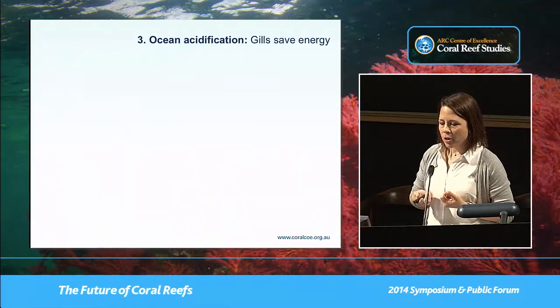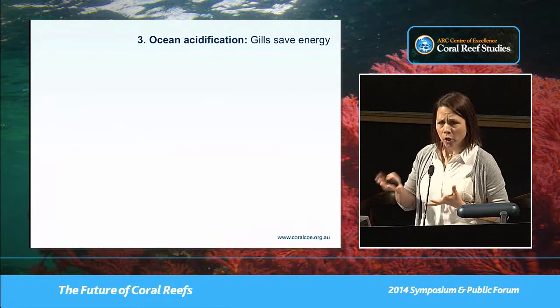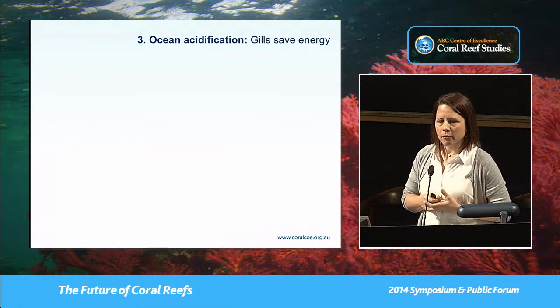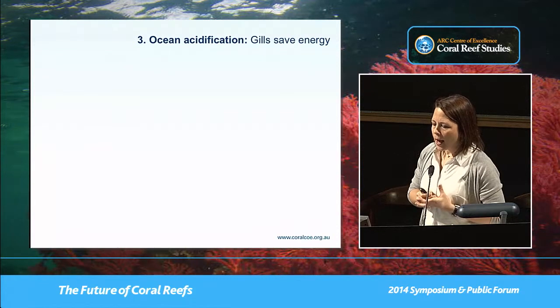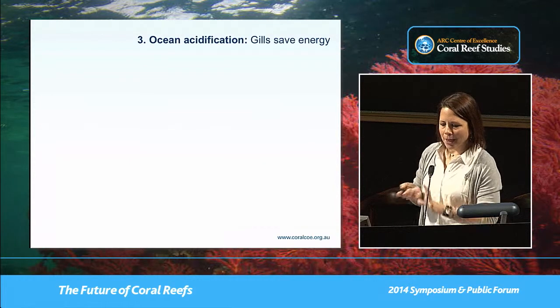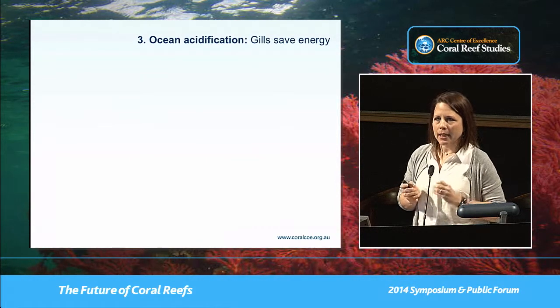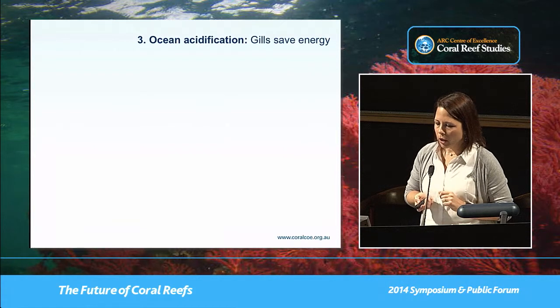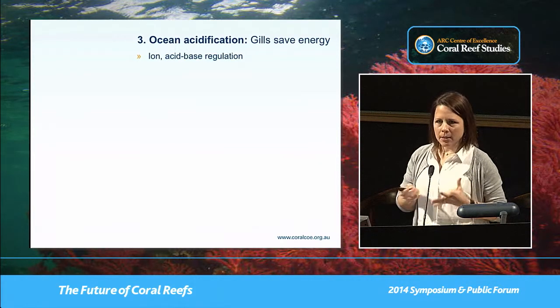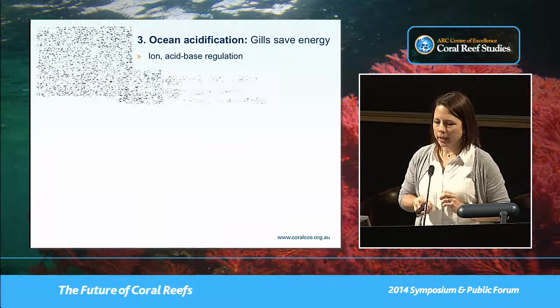So for my third and final example, I want to talk a bit about ocean acidification. I know Phil Monday is going to give some really nice information about this tomorrow. And this is very preliminary, kind of a work in progress. But what we're seeing is maybe the gills are trying to save energy during ocean acidification. As I mentioned earlier, the gill is also an important structure for ion and acid base regulation.